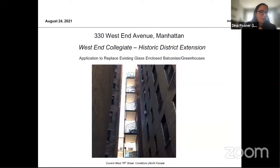There are currently 5 greenhouse structures, all at an existing multi-story balcony structure. All were present at the time of designation in 2013. However, some were replaced more recently prior to designation. The greenhouses are located at the rear facade of the building.